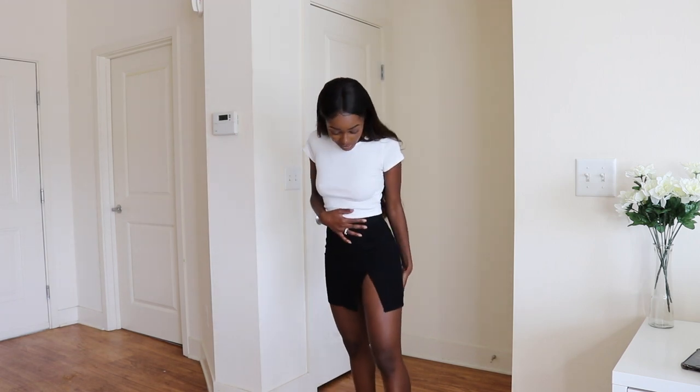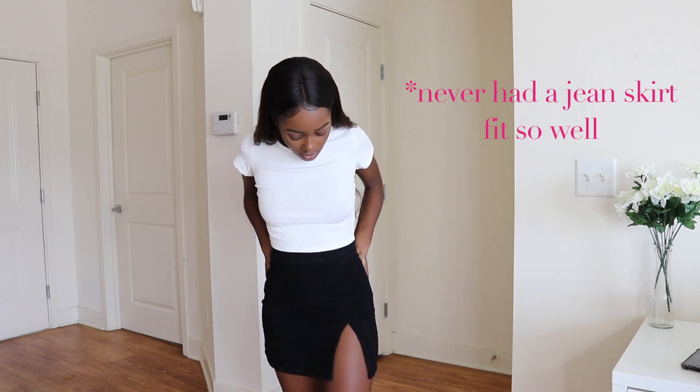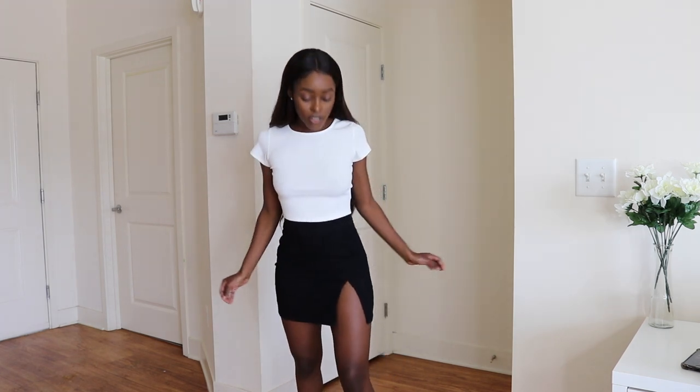Okay, back to the skirt. Because this skirt really had me feeling myself. I never had a skirt fit me so well. And at first online, I thought it was leather. I don't know why I thought the skirt was leather. But it's not leather. It fits me so well.